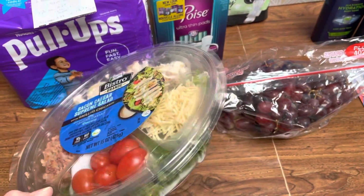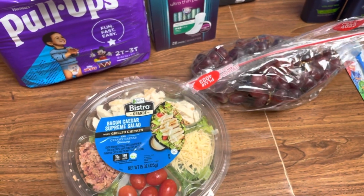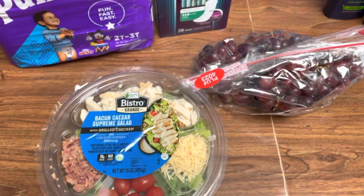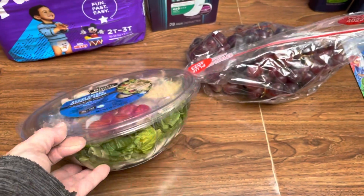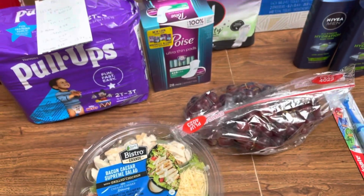You can spend it and you pay $2 for the salad. That is a really great price. So I'm probably going to do this again next week if we like this. But guys, it has chicken, tomatoes, bacon, cheese, dressing. I mean, you can't beat that. That is a really great price. So I was super excited to get that.